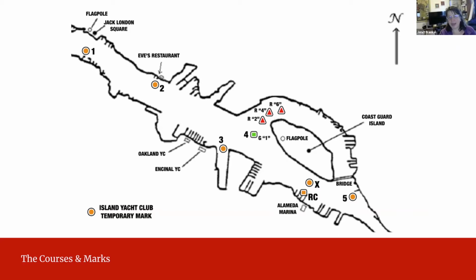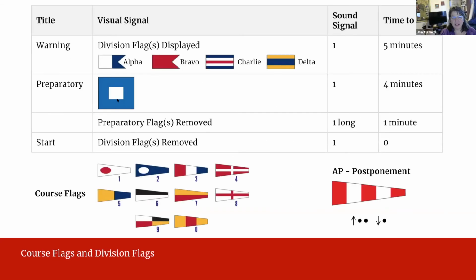So just going back one slide now to the slide with the flags. One thing that I have found really handy is, and if you already know all of this, then it's going to be short. It'll be over soon. But if you are not familiar with the flags, it's really handy to have a printed copy in hand so that you can see the course flags and the division flags.